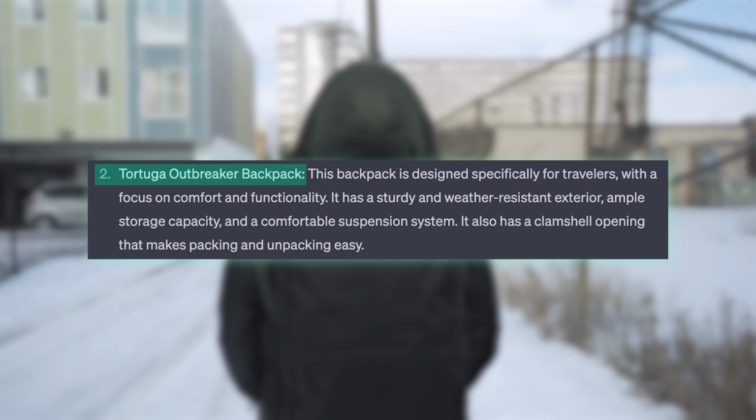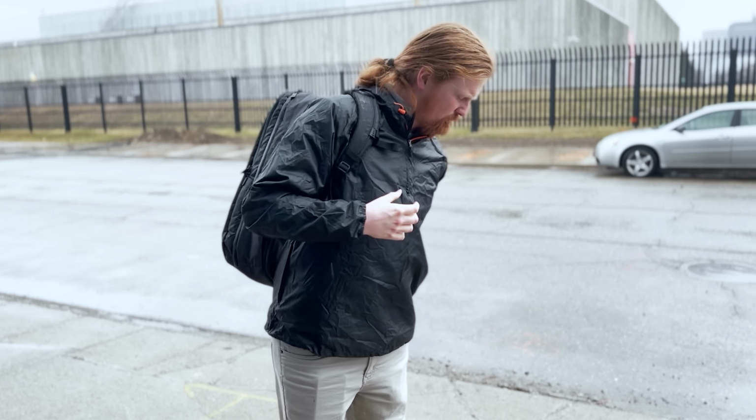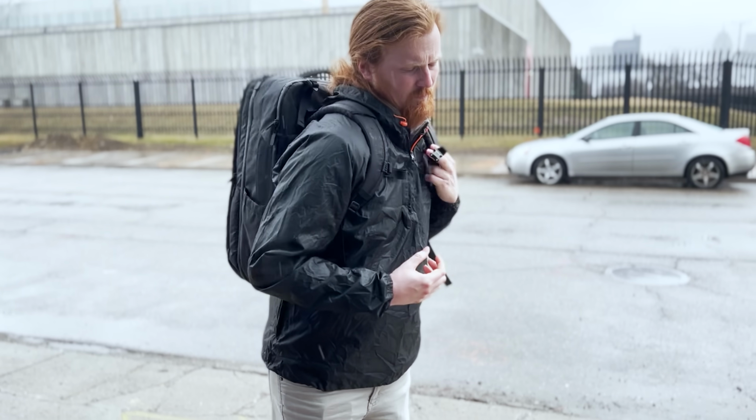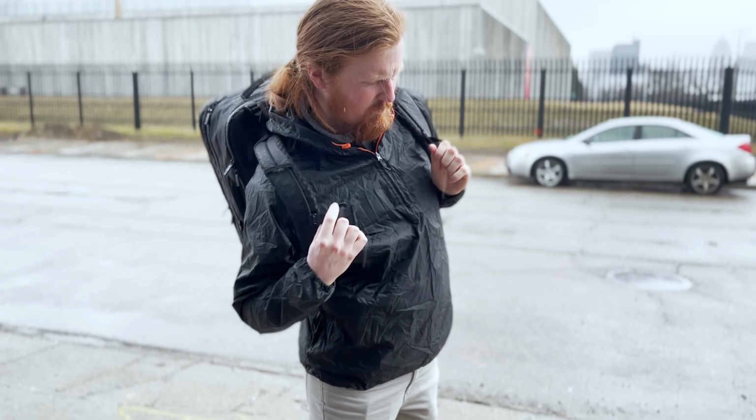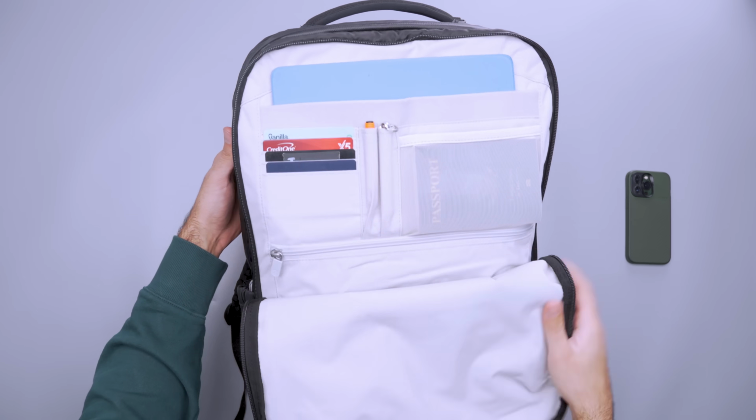Its next rec is the Tortuga Outbreaker backpack. While we're big fans of the Outbreaker, Tortuga actually launched a brand new backpack earlier this year to replace it, so ChatGPT is a little out of date there. The updated Shell 200 fabric is just as water resistant as the previous X pack, but more durable, lighter weight, and 100% recycled. Tortuga also improved access to some pockets among other changes. We'll put a link to the full review down below if you want to check it out.